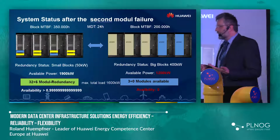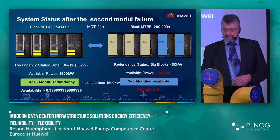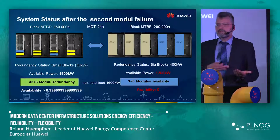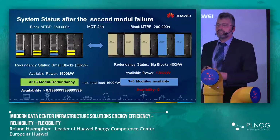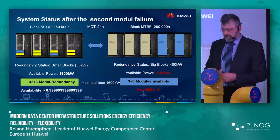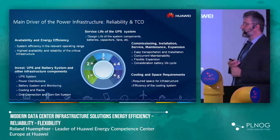Clearly, when the second fault happens, the monoblock system is not able to maintain the load anymore, and that's a clear advantage. So we can see a modular system, even in this high power range, based on a relatively small module power, is a great advantage and gives you the best efficiency in that mode. So yeah, this is the end of my presentation.